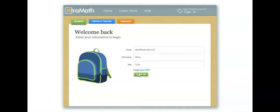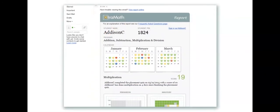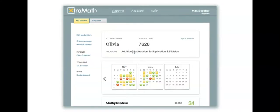to sign up. Once enrolled, your child will be given a series of fact fluency assessments to determine areas of strengths and weaknesses. As a parent, you will receive weekly reports notifying you of your child's progress. However, to get the most out of this app, it's best to use it daily.